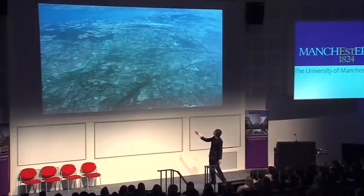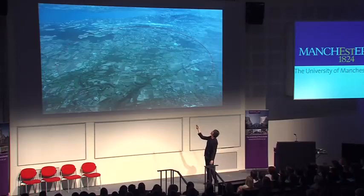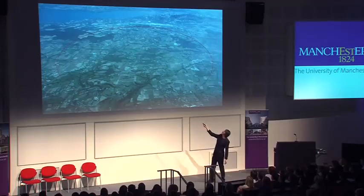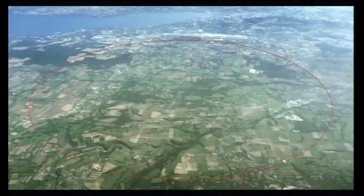This is in 2 countries. Most of this, at the bottom of the picture, is France. The top of it is Switzerland. That's Geneva Airport runway. If any of you have ever been to Geneva, you would have landed on that runway there. So that's an airport. The experiment we built dwarfs an airport.